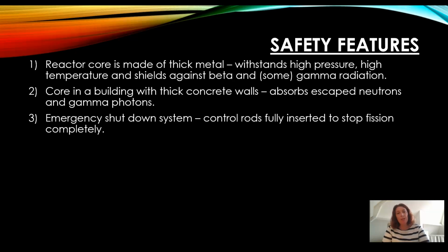There's an emergency shutdown system where the control rods are fully inserted to stop fission completely. This is what didn't happen at Chernobyl. They couldn't get the control rods in properly, and so the emergency shutdown system didn't work, and therefore the chain reaction got out of control and it exploded.